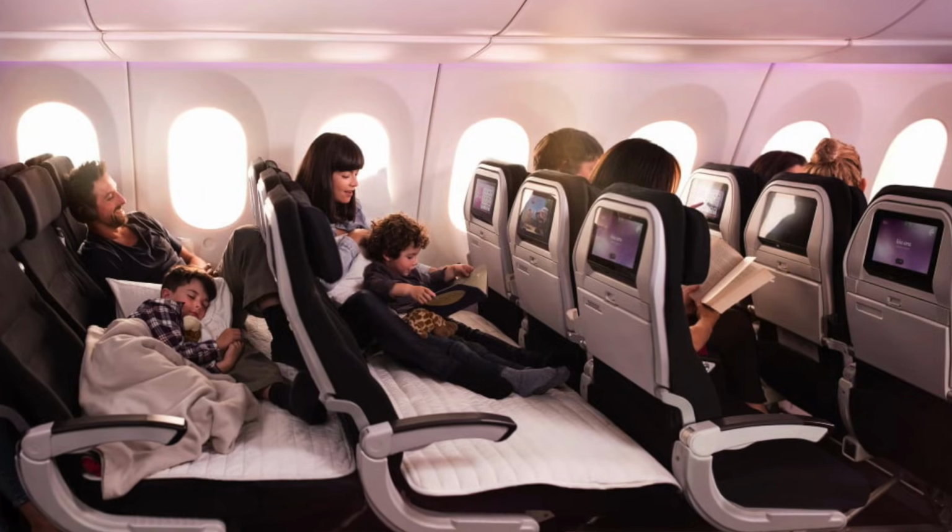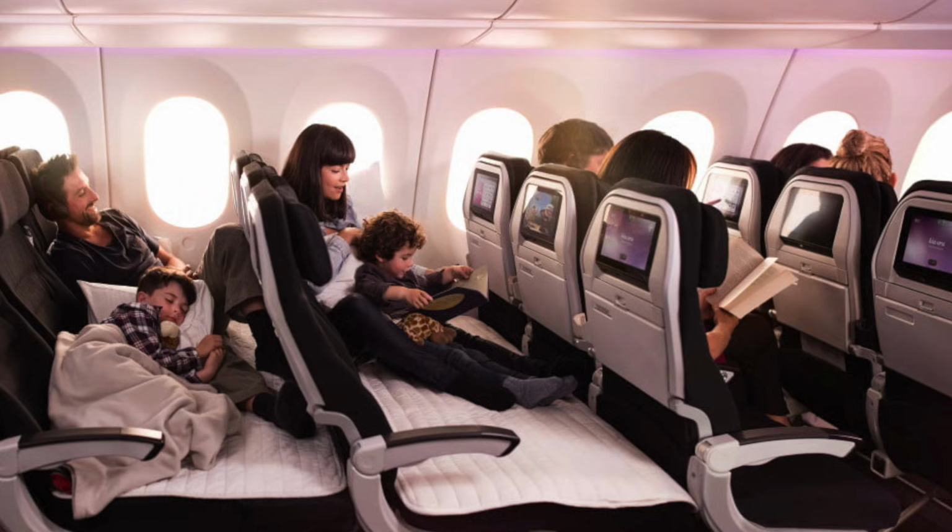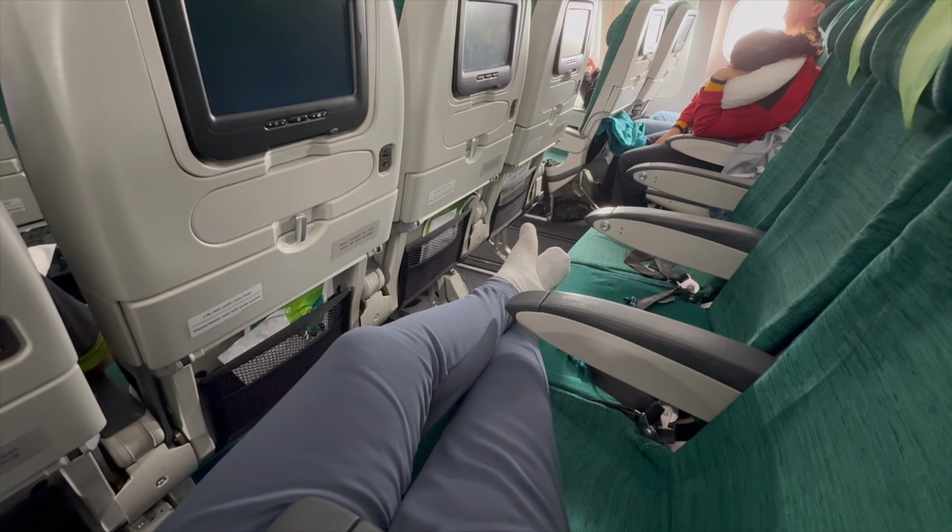Reminiscent of the Air New Zealand Sky Couch, which I don't even know if that's still a thing anymore. I don't know if they did away with that. But it was a product where you could buy 3 seats for the price, I think, of 1.5 or 2, and then they gave you a light duvet and you could lie down across the seats. But this is essentially the Aer Lingus unofficial Sky Couch.